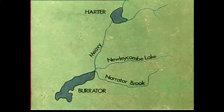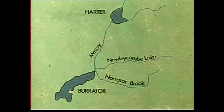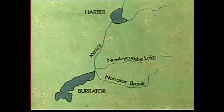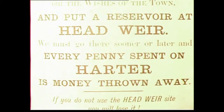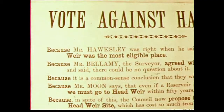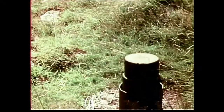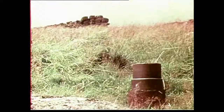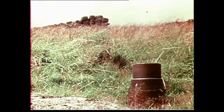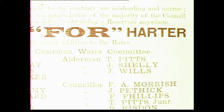reservoir. Two sites were proposed, both on the River Meavy, but one at Harter and the other at Head Weir, about 2.5 miles apart. Conservation and controversy are not new words, for even in 1880, when plans were first drawn up, there was heated argument over the sites. The Harter site, near Blacktor, would probably have caused least disturbance to farmland, but it was further from Plymouth, was supplied by only 2 rivers, and due to the shallow valley, a longer and more expensive dam would have been needed. The Battle of the Sites, a term used by the local press, was no exaggeration.